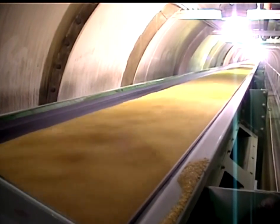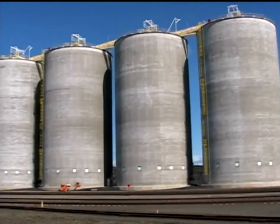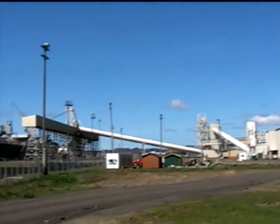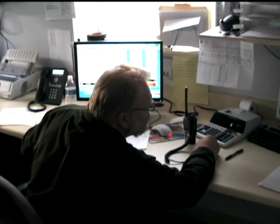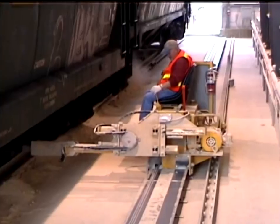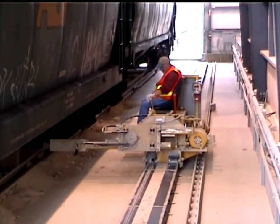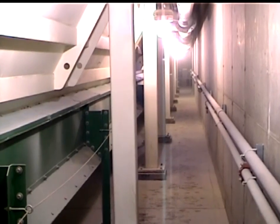AGP's Terminal 2 was also designed for handling identity-preserved, or IP, agricultural products. The facility has the capability to unload unit trains consisting of several different commodities and to separate and maintain the uniqueness of these products by individual batches that are loaded into separate ship holds. This is made possible by a custom grain handling system that can be efficiently cleaned out, washed down, and air-dried to ensure the integrity of agricultural products is effectively maintained and preserved from origin to destination.